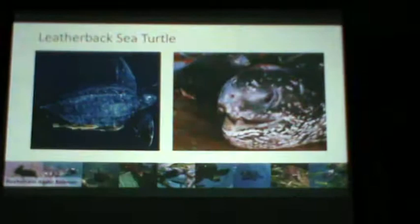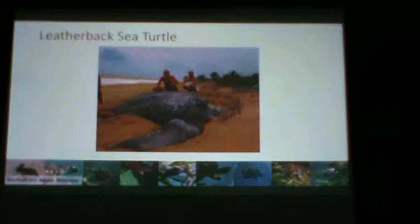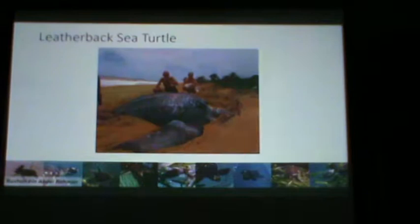The last thing about these sea turtles is that they are huge. So if you're in Terengganu, Suriname, Costa Rica or Puerto Rico, and you see this massive black turtle on the beach and you think it's a dinosaur, it's probably this guy. But they do look very dinosaur-like.